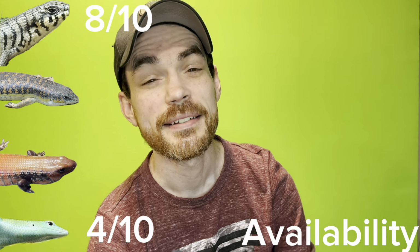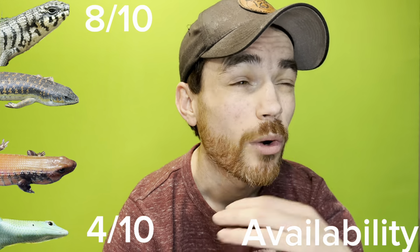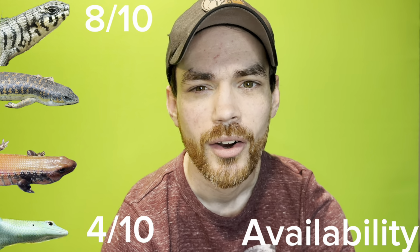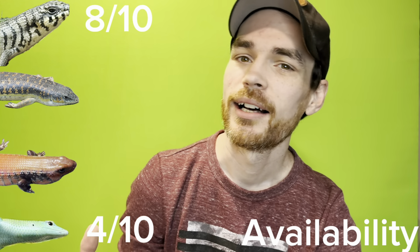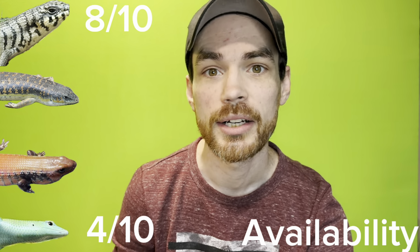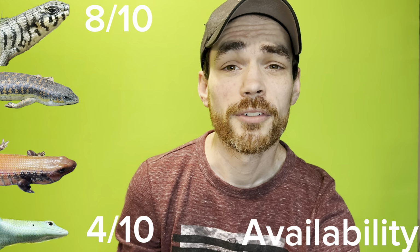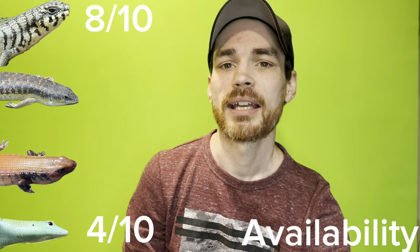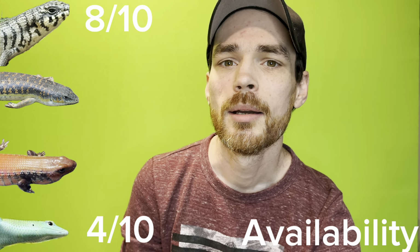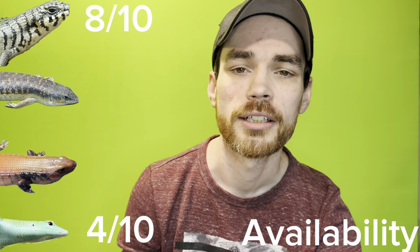Moving on to the Fire Skinks. Now this one is a little bit more difficult to rate because while they are pretty easy to obtain, they are predominantly still wild caught. Again, I see a lot more breeders coming up the chain, a lot more popularity in breeding Fire Skinks, which is amazing. However, they're not extremely easy to obtain captive bred. There are a few listings on Morph Market. There's a few available online, but they're not readily available where anybody's just going to be able to go out and get captive bred Fire Skinks right now.